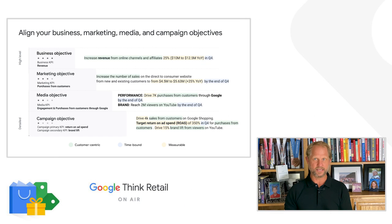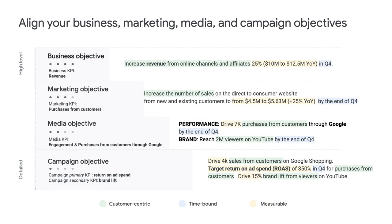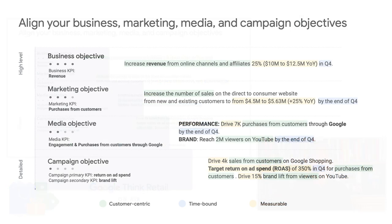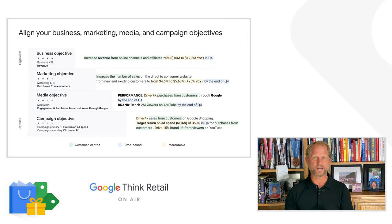Now it's time to make sure your marketing campaign and media objectives are all working toward that same higher level goal. So, moving down, next we have the marketing objective. The marketing objective is how the CEO's business objective is being achieved. It's usually set by the CMO, and really can be anything from generating leads to growing offline sales. Again, you will see the same color-coded goals, customer-centric, time-bound, and measurable in their respective colors. Our marketing objective, in this case, is to increase sales on the direct-to-consumer website from new and existing customers, followed there by our measurable and time-bound goals.